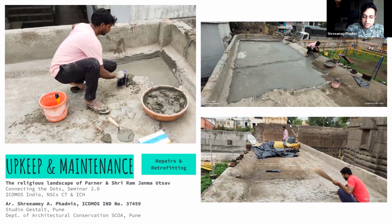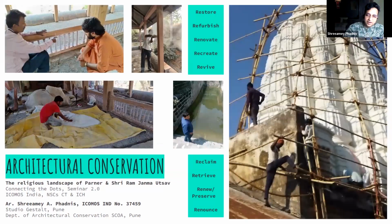So the caretaker stays over here, a couple of families who also help in the puja, etc. They stay over here. Because it is continuously occupied, we had to make sure that the site is in livable condition. So we also carried out some basic repairs and retrofitting before starting the actual work. And finally, we came to architectural conservation.